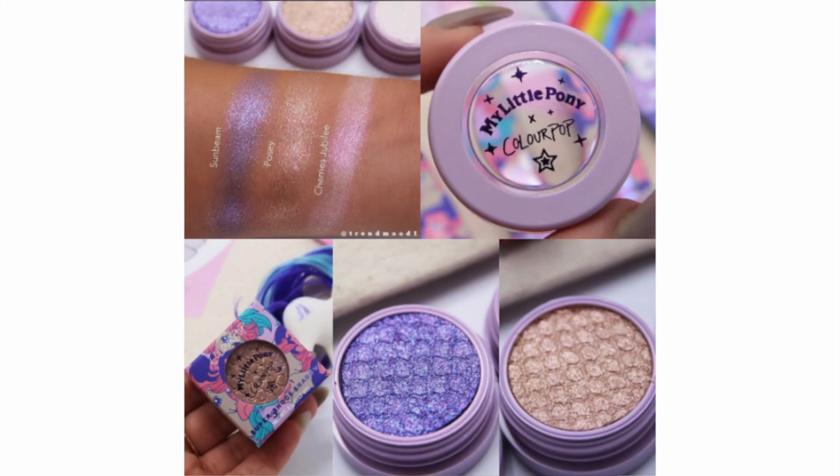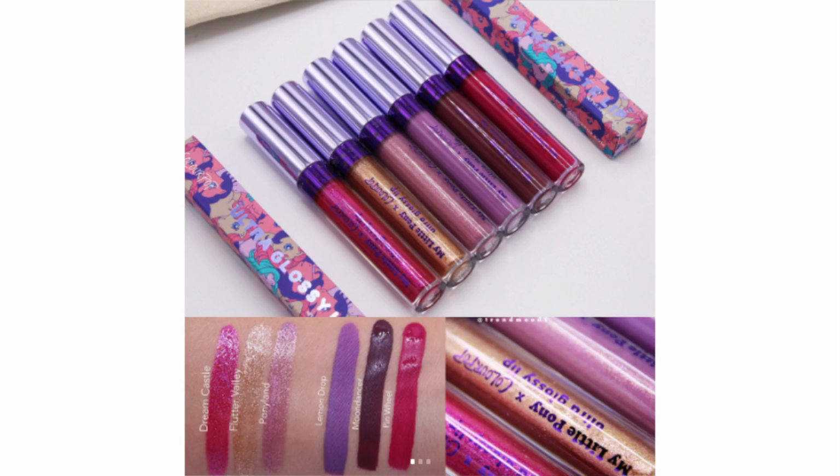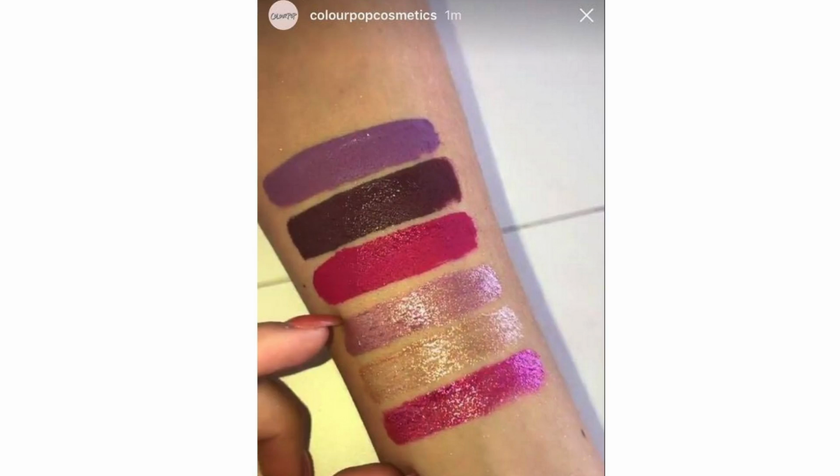I like that. We've got the lip shades. There was the 3 ultra mattes and the 3 glosses. I got the dark wine kind of coloured one. I was looking at the purple.